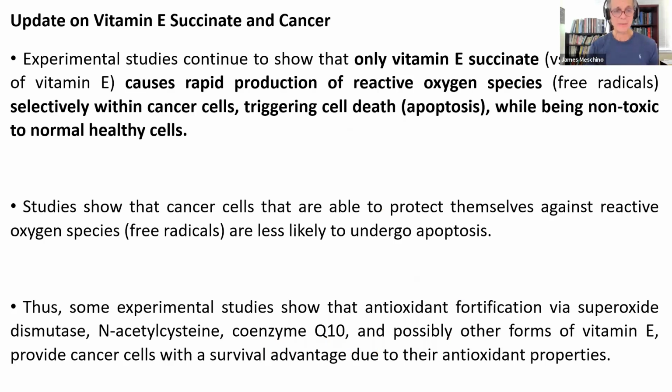And then more recently, we saw that, not only that, but it's only vitamin E succinate, not other forms of vitamin E, that cause rapid production of free radicals selectively within cancer cells, triggering them to undergo apoptosis while being non-toxic to normal healthy cells. That's unbelievable. It has this effect only in cancer cells, to get them to kill themselves by generating so many free radicals. Studies show that if cancer cells are able to protect themselves with antioxidants, then they're less likely to undergo apoptosis.